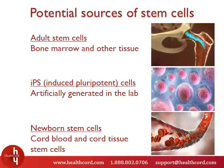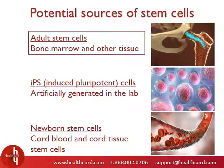I will end this video by highlighting some of the potential stem cell sources that are available for cell therapies. These include adult stem cells, which can be isolated from the bone marrow and a variety of other tissues. Isolating adult stem cells can be difficult because the number of stem cells in our body decreases as we age.